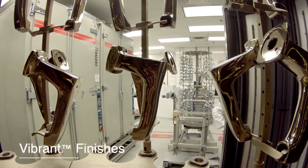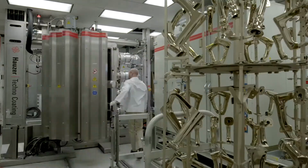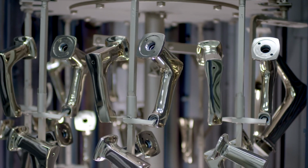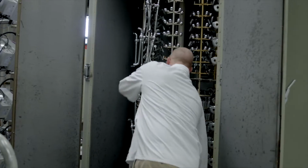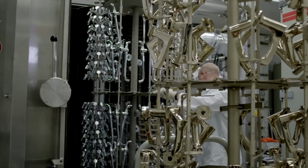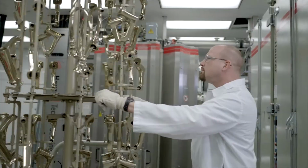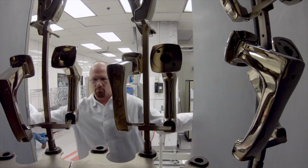Faucets designated for our vibrant finishes move on to the physical vapor deposition, or PVD process. KOHLER uses the PVD process to create a tough, scratch-resistant coating with a vibrant finish. The pieces go into 3 chambers during this process. The first chamber preheats the parts for an hour. The second chamber bonds the PVD finish at the molecular level. The third chamber cools the faucets, completing the PVD process.